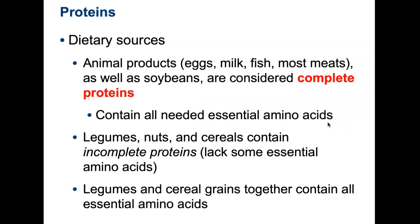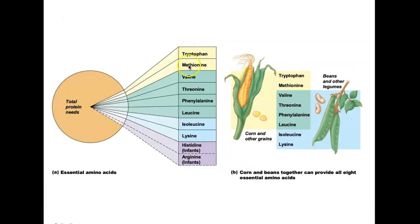If you don't have beans and rice, you need to be eating a meat or a fish product to get all of the essential amino acids that are needed in your diet. Here's a list. You don't have to memorize these. I just think this is a really nice list that they give you. Here are the amino acids that are essential, that you need to consume in order to make every protein in the body. So you can see if you just eat corn, you're missing these 2. And if you just eat beans, you're missing these 2 amino acids. But if you eat both of these together, now you get all of your total essential amino acid needs. So this is why in a lot of food cultures where meat is not prevalent, you'll always see beans and rice together on the menu.